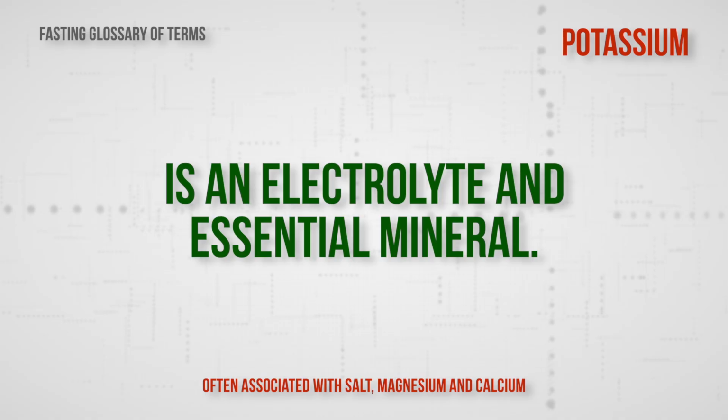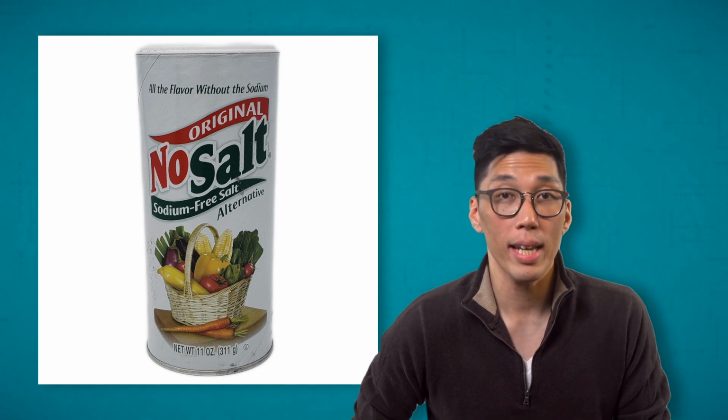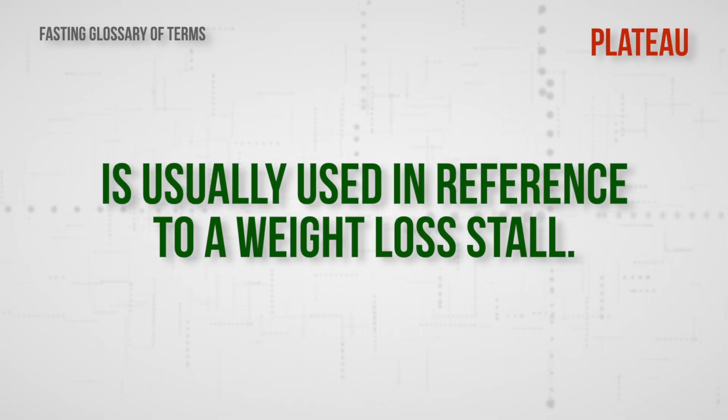Potassium, another electrolyte and essential mineral. It is commonly one of the suggested supplements during an extended fast, along with calcium, magnesium, and sodium chloride. Plateau is often mentioned in reference to a weight loss stall. It usually happens after a period of successful weight loss and can be resolved with a break or a small change in diet, exercise, or fasting protocol.